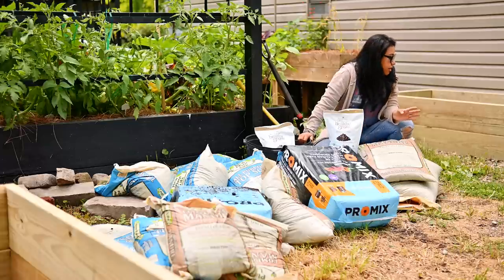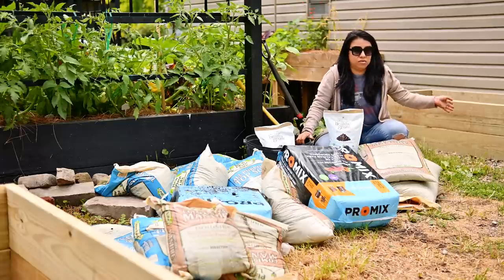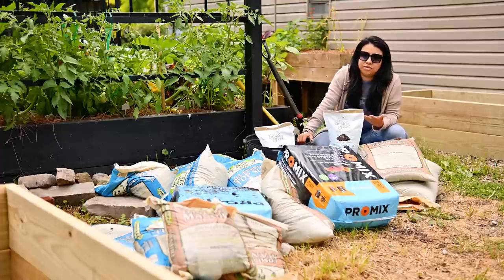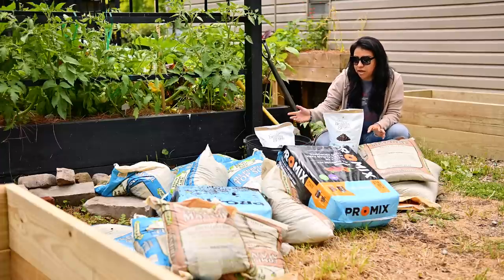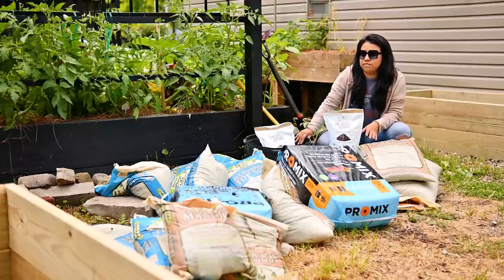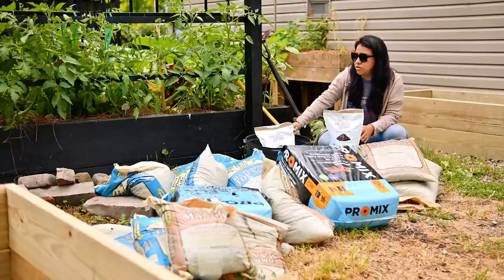Right now, everything is on pause because it was raining, and also my husband hasn't finished the beds just yet. Hopefully today he gets home at a decent hour from work and he'll finish the beds, and then I can fold them up and finish removing the weeds, and removing some rocks that I have here that have been collecting.